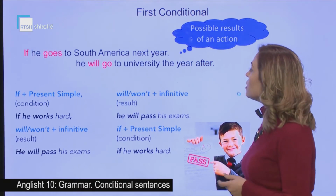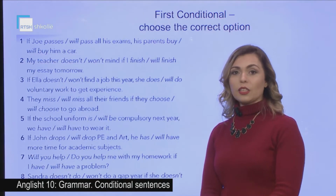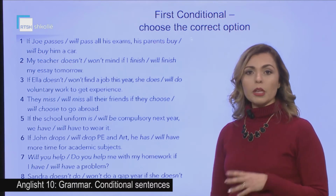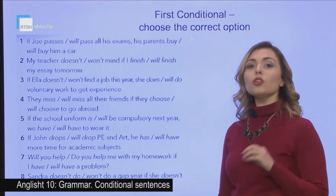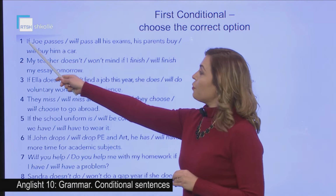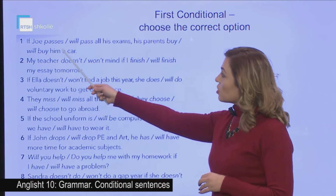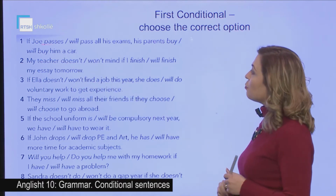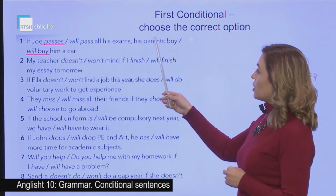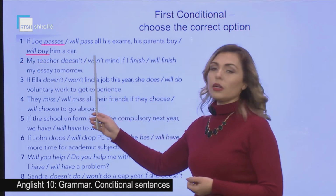Now let's go and practice the first conditional that we just learned. Don't forget, we said in the first conditional we have if plus present simple in one part and the other part will or won't plus infinitive. So if Joe passes all his exams, we said if plus present simple, the other part has got will. His parents will buy him a car.